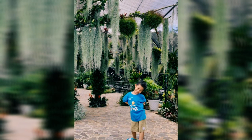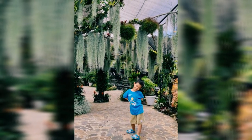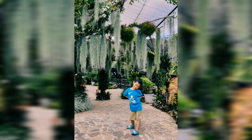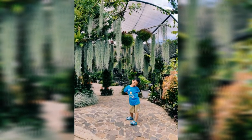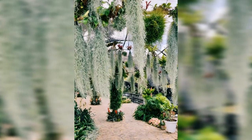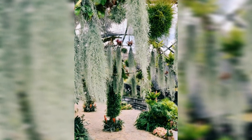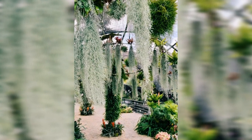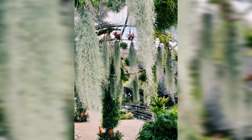So, this is the entrance to the gardens of the world. Alright, you see those Spanish moss hanging, they are very healthy because they are in an environment wherein it is very suitable for them. This area is covered by garden net. So, they created a microclimate for these moss and other plants.